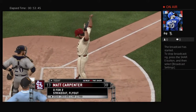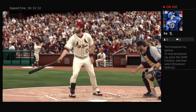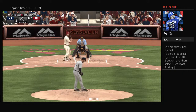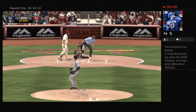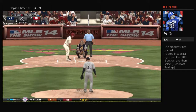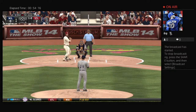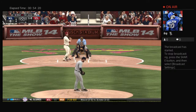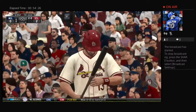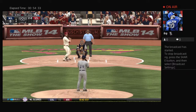Matt Carpenter will stand in now. He's struck out and flied out, 0 for 2 thus far. Lays off, 1-0. First 2 pitches off the mark here. It's 2-0. Well, one of the real strengths of his game is that he's not going to go after a whole lot of bad pitches out of the strike zone. So he's a guy that's going to make you earn it by only swinging at strikes.